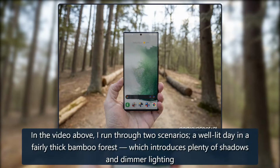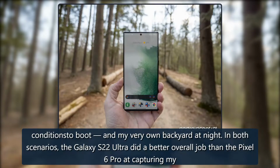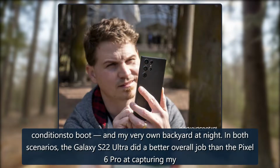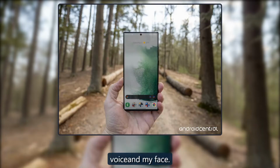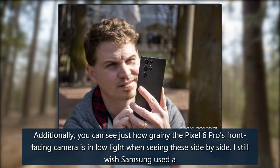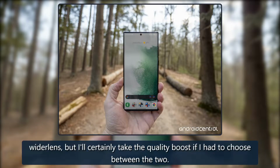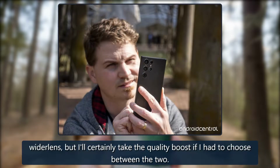In the video above, I run through 2 scenarios, a well-lit day in a fairly thick bamboo forest which introduces plenty of shadows and dimmer lighting conditions to boot, and my very own backyard at night. In both scenarios, the Galaxy S22 Ultra did a better overall job than the Pixel 6 Pro at capturing my voice and my face. Additionally, you can see just how grainy the Pixel 6 Pro's front-facing camera is in low light when seeing these side by side. I still wish Samsung used a wider lens, but it'll certainly take the quality boost if I had to choose between the two.